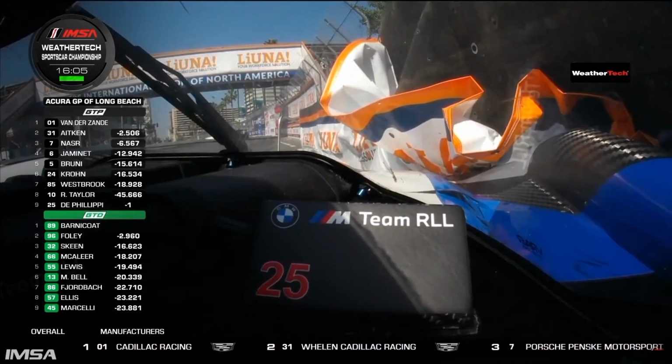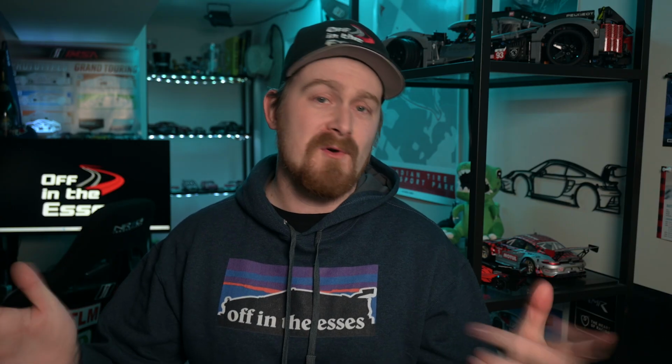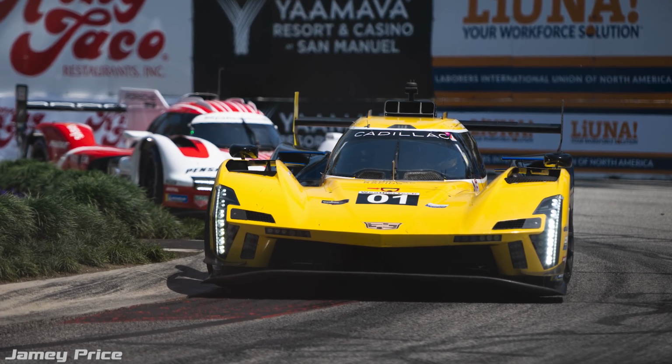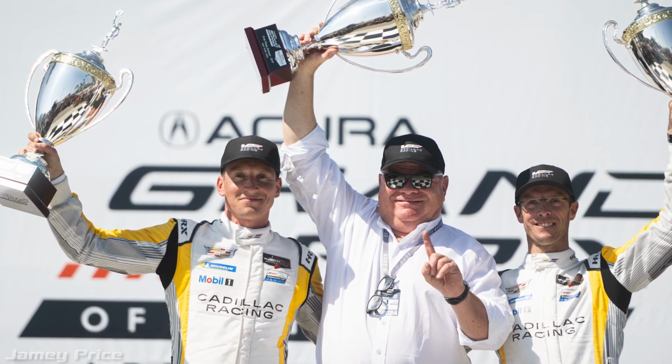Regardless though, we bunched up the field one more time for a sprint to the finish. The green flag would wave with 8 minutes to go, and thankfully we would get a clean run to the end. When the dust settled and the cars took the checkered flag, it was the number 01 Chip Ganassi Racing Cadillac that would take the win after their great pit stop strategy saw them leapfrog the 31.